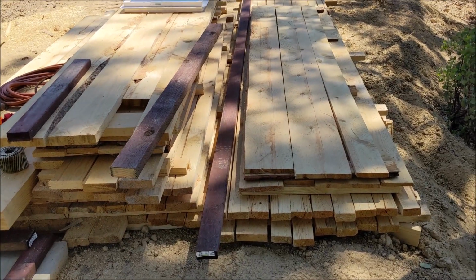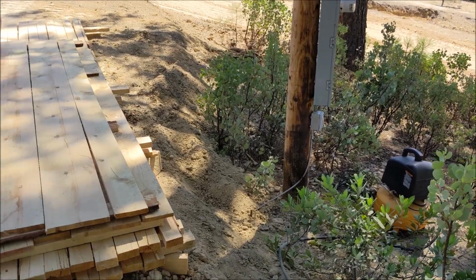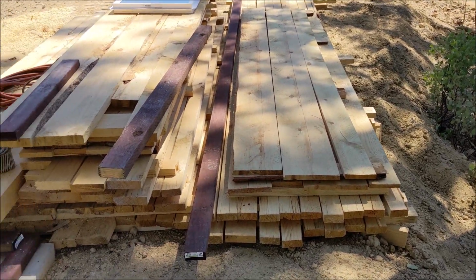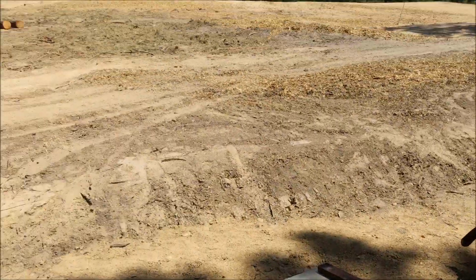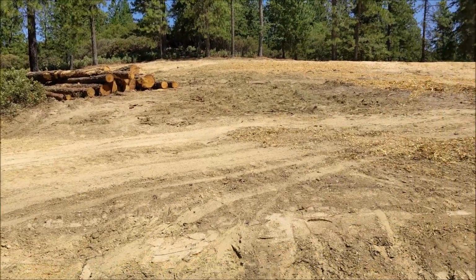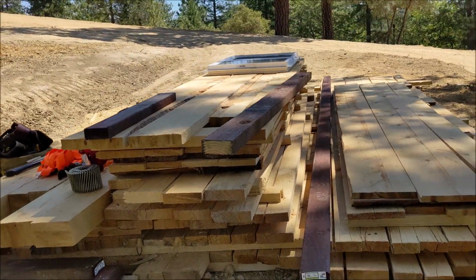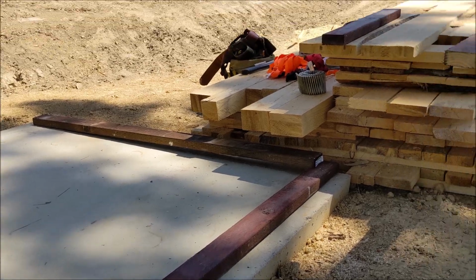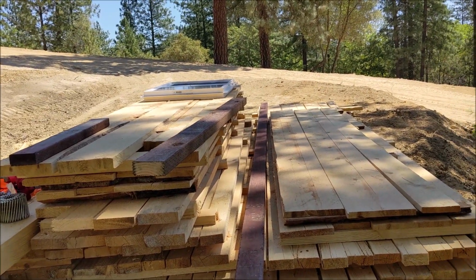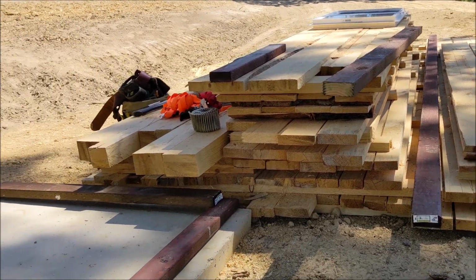And then there's all of the dimensional lumber that got milled out. I do have power in now, so I got my air compressor for nailing, and I did buy 3 boards of pressure treat Doug fir for the sills. There's still some remaining logs right there that I still need to transport over. And then also I did find a window on sale there. So I think the total cost of those 3 pressure treat and that window is $200.